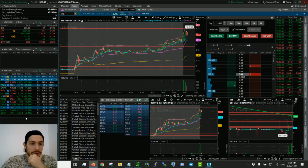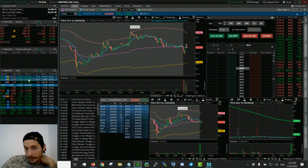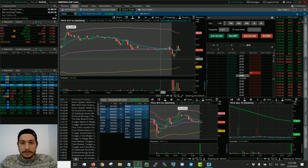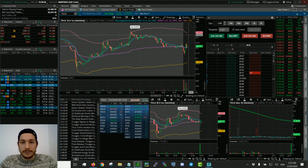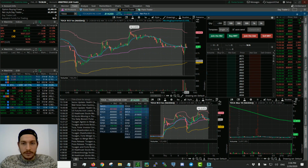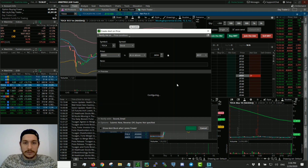TOCA. This is an interesting one to watch. Also kind of has some momentum, just slowly building up here. Found a little bit of a bottom. Looks like a potential red to green move. A lot of selling volume though. I'm gonna go ahead and put an alert here if we break higher.